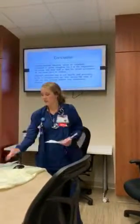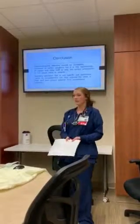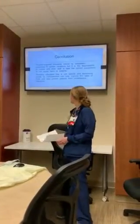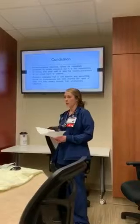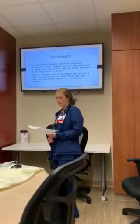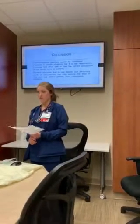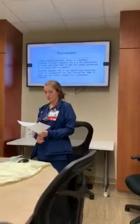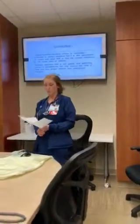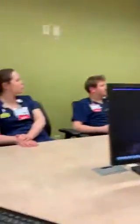And the conclusion is that hospital-acquired infections cannot be completely prevented in certain situations, but it's the responsibility of us to help alter the environment and keep patients safe. Quarterly education that is unit-specific and performing hands-on competencies can help improve the rates of HAIs and help protect patients from unnecessary infections. And that's it.